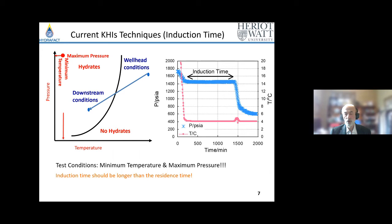a certain ratio of liquid, gas, hydrocarbon. And here we see the hydrate formation. You can see that because hydrate takes a lot of gas and is exothermic, the pressure drops and temperature increases. So that's an ideal test condition that we normally show in our lecture.